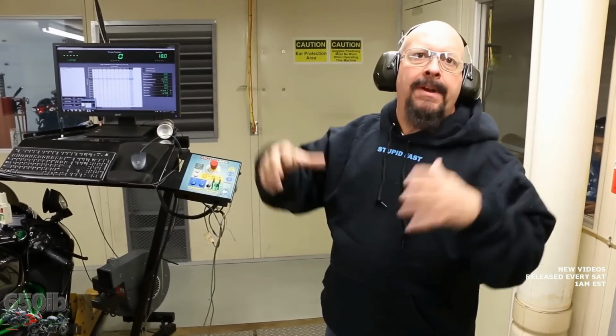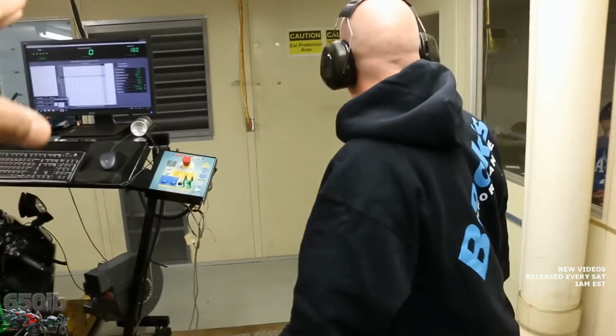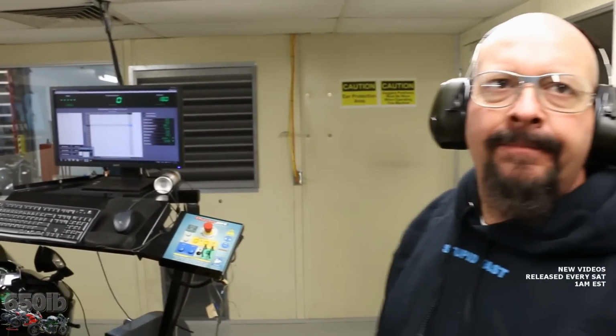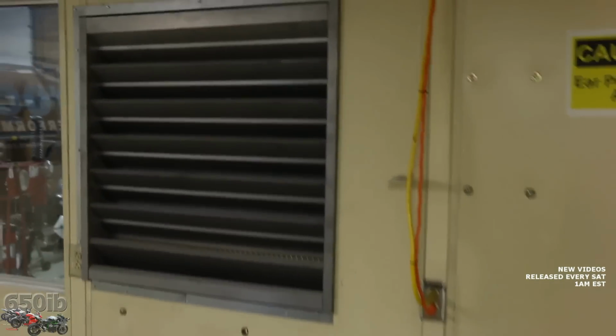Look up there, we've got a great big fan blowing out. So we completely fill the room and evacuate it about 8 to 10 times per minute. Nice. What type of fan is that one again over there, Brock? It's a 12,000 CFM squirrel cage fan. Gotcha.